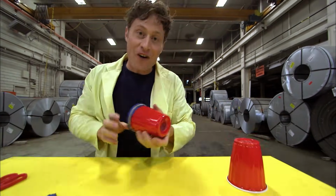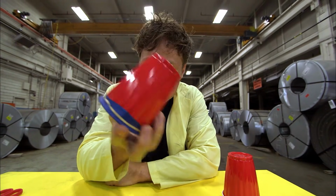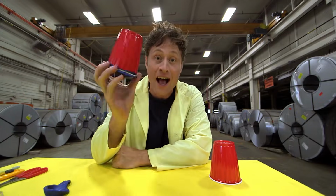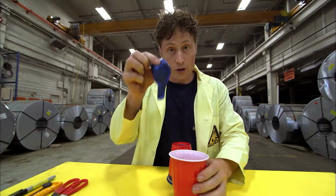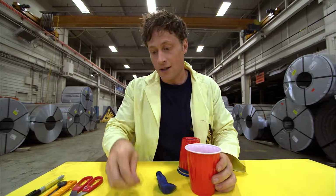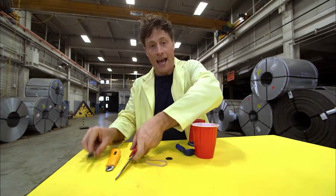Moving air is a lot of fun, especially if you use one of these, a vortex cannon. They're pretty impressive and they use some pretty amazing science. I'll show you how to build one. It's pretty simple. All you need is a plastic cup, a balloon, something round, an elastic, scissors or a craft knife, and a pen.